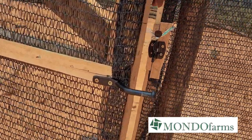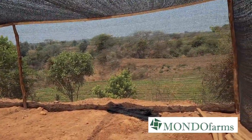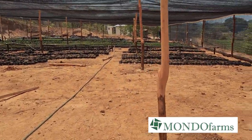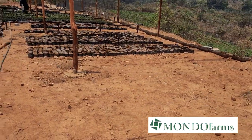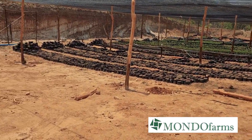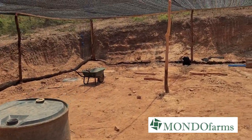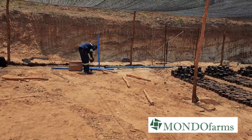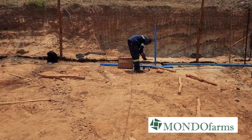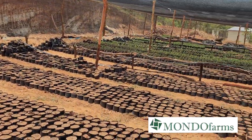The new locking system is working. We love it. This shade house was completed yesterday by the guys. They just left yesterday evening. As you can see, we've covered the area that had the tree seedlings. We've got the plumbers here doing their work. Lots of UPVC and PVC and boxes of stuff there. And yeah, we've changed the system a little bit.